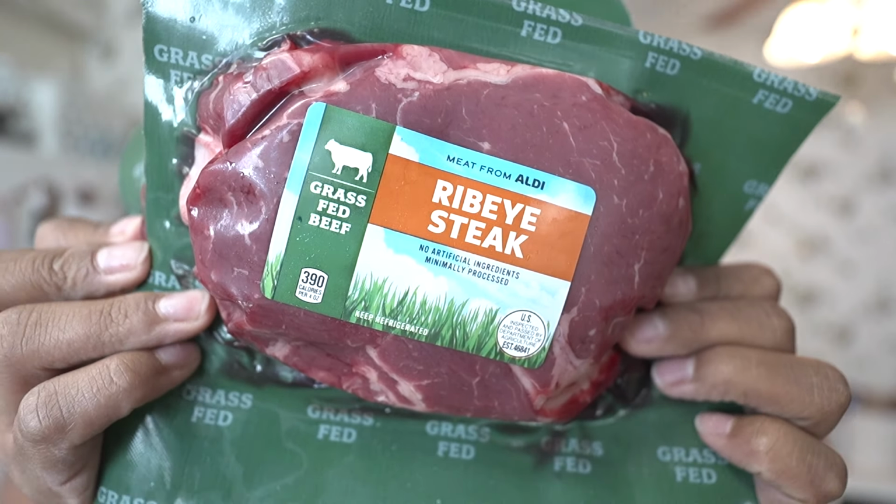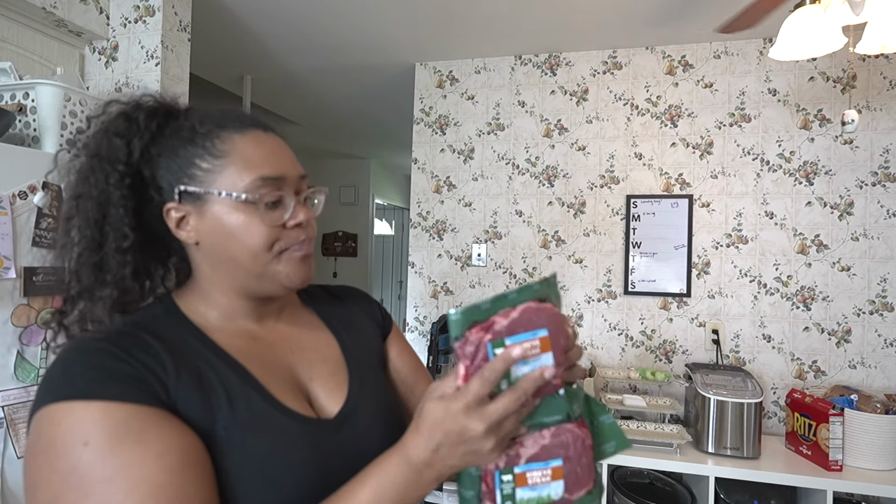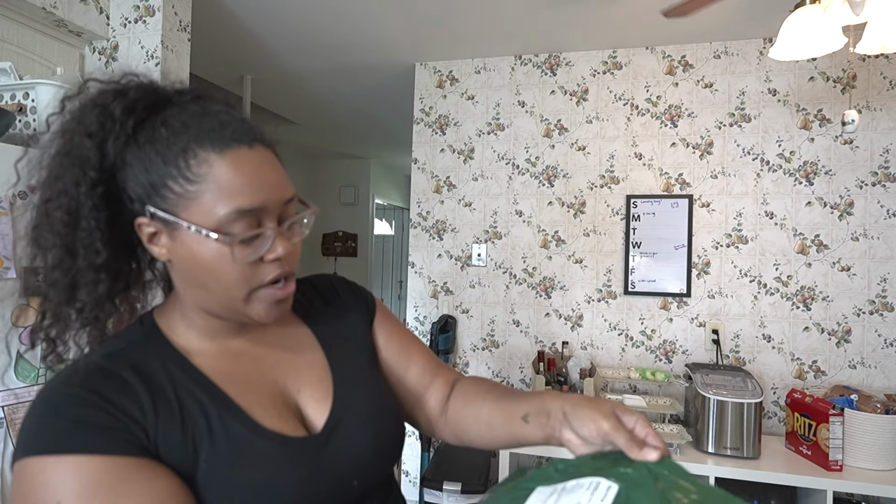I also am trying this for the first time at Aldi. This is a package of grass-fed ribeye steaks. I've never tried these ones from here before. There's 2 to a package. How much were these? This was $11.21 and this one was $11.10. So that's a pretty good deal. I mean, $5 for a piece of steak.